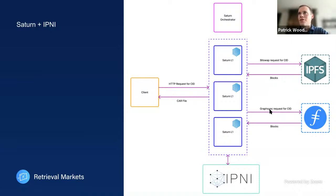But with GraphSync, it's different. With GraphSync, you have to know who you want to speak to before you start. So you need to know which Filecoin storage provider has a file before you can actually fetch it. And that's where IPNI comes in. IPNI, which stands for InterPlanetary Network Indexer, is a way for you to discover which Filecoin storage providers and even IPFS nodes have the file that you're looking for.